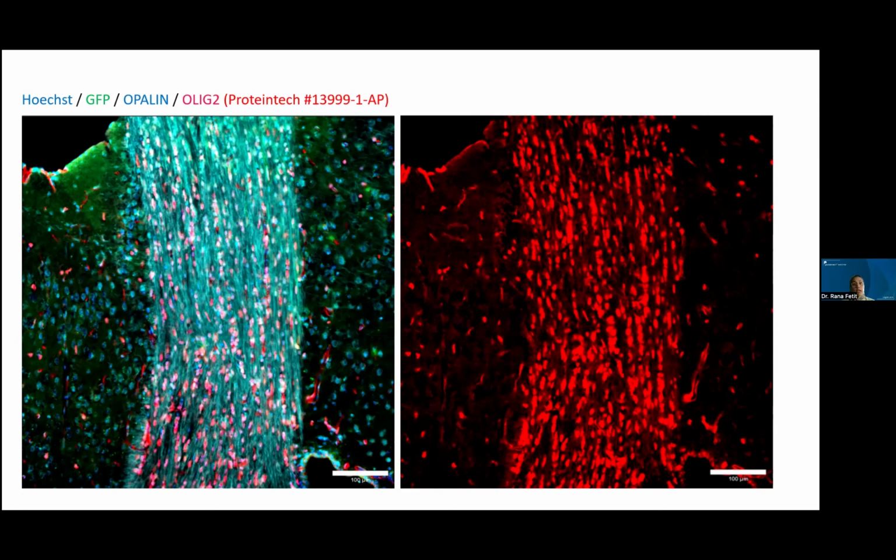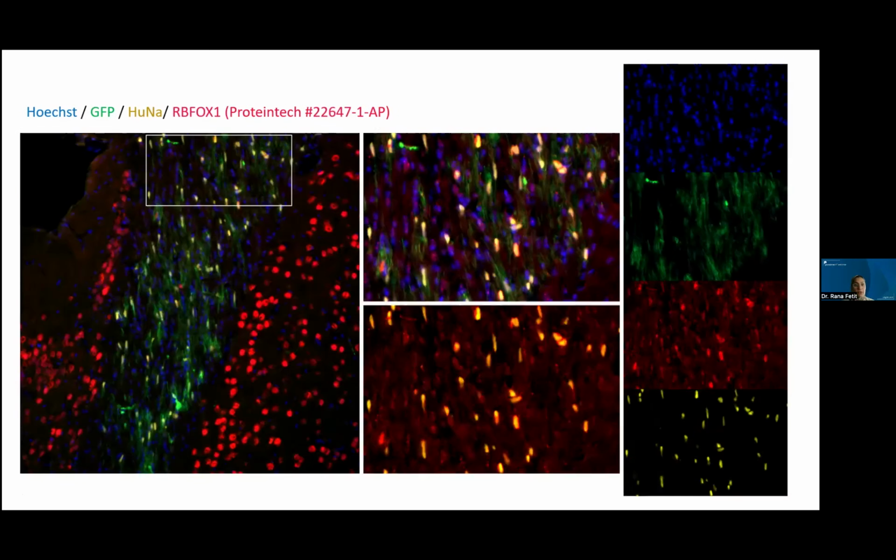We've also tried other antibodies such as RBFOX1 and human nuclear antigen. So the cells we've used are actually GFP positive. They express GFP, which makes it easier when you're looking under the microscope to look for green and then focus in that area. So we've stained here with human nuclear antigen because they're human derived, so they will also be positive for HUNA.